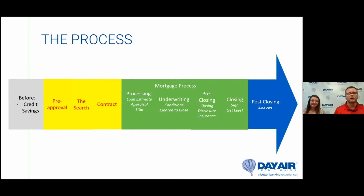So we have a left side, the beginning, before you even think about buying. It's really credit and savings, the two things you need to work on. We've done this before in front of Fairmont High School, for example, for the high school kids who are farther away from buying. I hate to say it this way, but dumb it down to credit and savings. Those are the two things you work on in advance. And when you think you're ready, and you have money and credit enough, you visit someone like Paige, a loan officer, and she will pre-approve you.